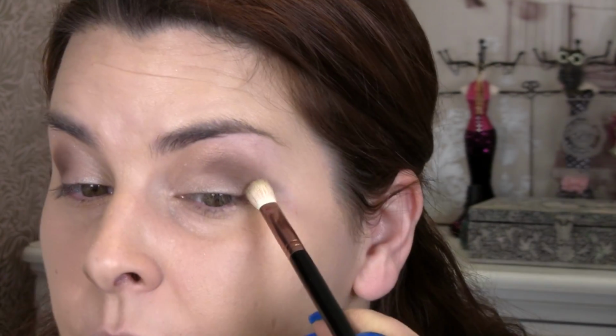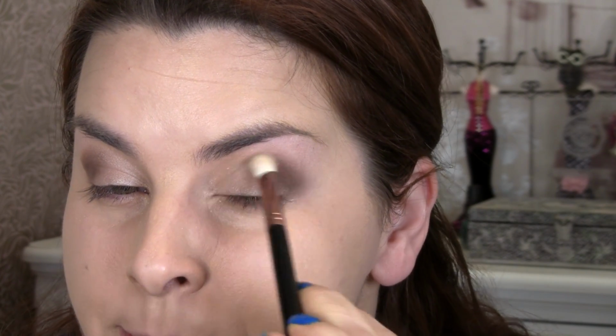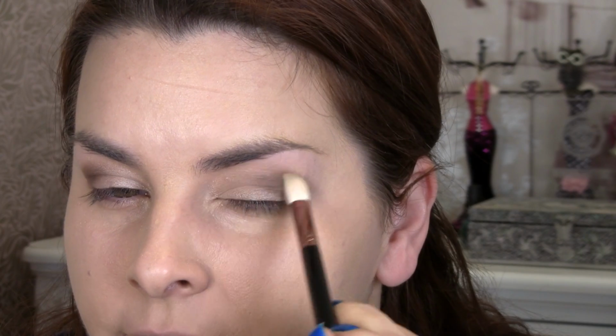Now with a clean blending brush, I like to go across and just gently wisp it back and forth so you're not so sharp and harsh, but a tiny little bit, you don't have to go too far. And in fact, I was even tempted to put maybe a bit of espresso on, and then I thought, nope, not today.